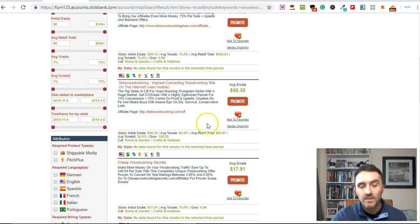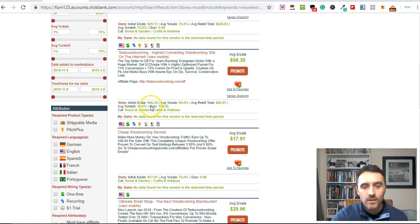I used to promote this myself before, and if you see here where it says gravity, you can see it's sold over 158. There's been over 158 sales in the last 24 hours. Also with this product, you can see this average rebill total. Well, it also offers a recurring monthly payment.